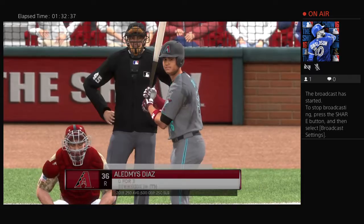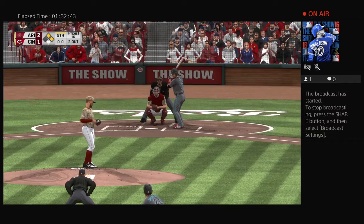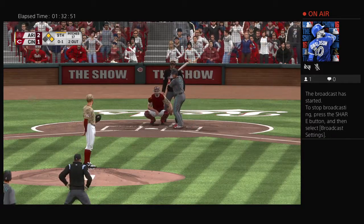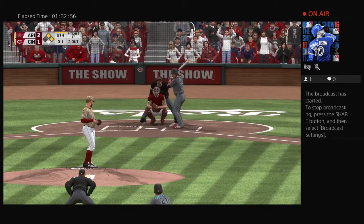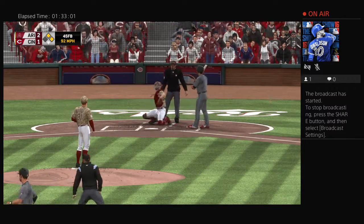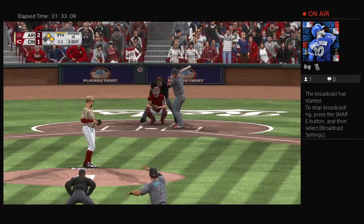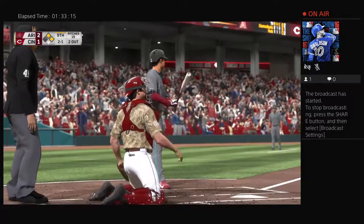Into the box now, Aledmys Diaz. No hits in 3 tries so far. He's struck out once. And a ball popped foul to the right side, out of play. Looking to keep this a 1-run game, the pitch. And that misses, 1-1. 2 men are on with 2 men out. And there's one he'd like to have over again. Missed high with the slider.